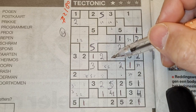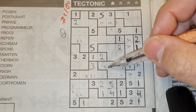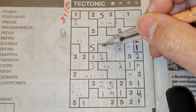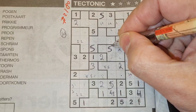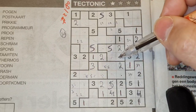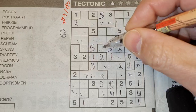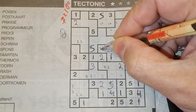That means that this box cannot be a 5, otherwise I cannot fill any 5 in one of those 2 boxes. But also that box cannot be a 5. This box cannot be a 5, so 1 box left for the 5 should be here. This box cannot be a 1. That box cannot be a 1, so 1 box left for the 1 should be here. 2 boxes left, the 3 and the 4. Let me mark those 2 boxes.